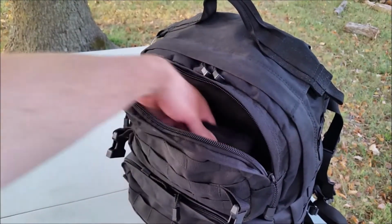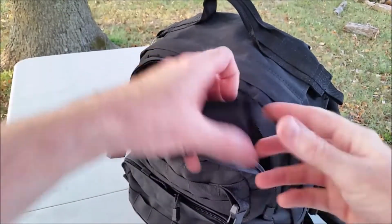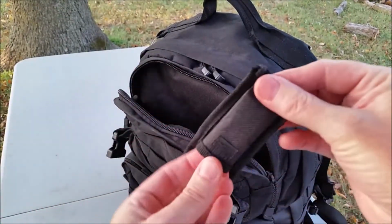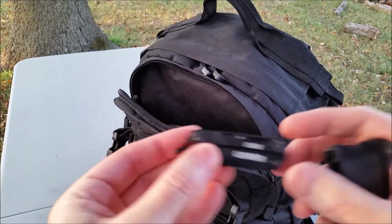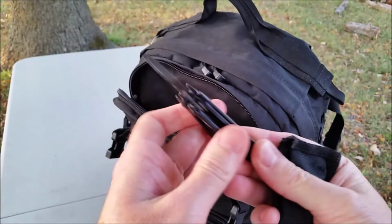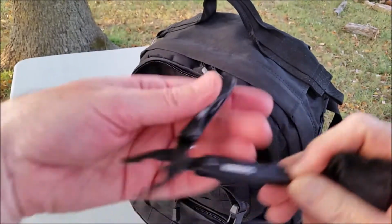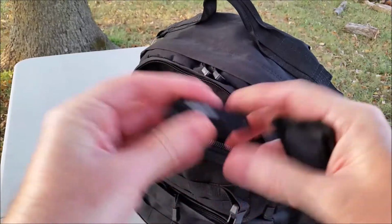One more item it looks like in this pocket besides a couple of rubber bands. Rubber bands are handy. I always keep those around. And I mentioned this in my EDC bag video, the Gerber Dime. Love these tools. Absolutely love them. Carry one in my pocket with me every day, all day. And this is the same exact tool, only the black version of it, and that's for my bug out bag.